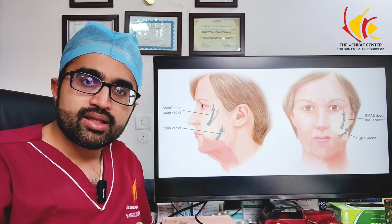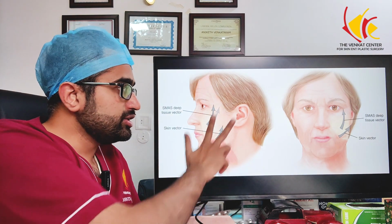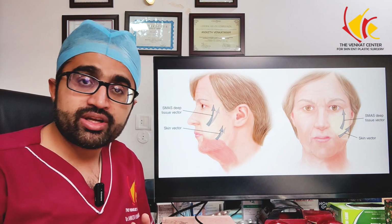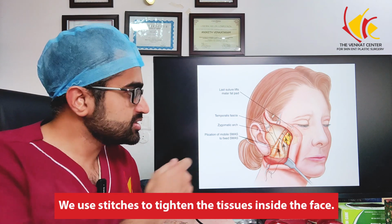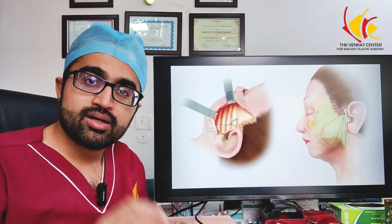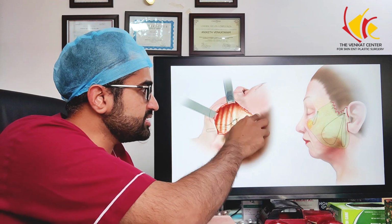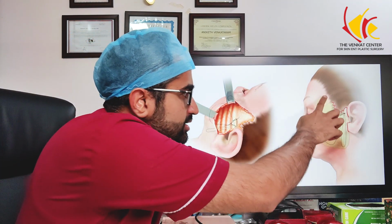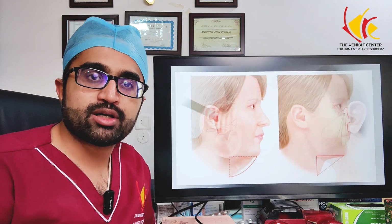In a facelift, after this cut is made, the skin is lifted up. So this space is dissected on the face. Then we're trying to tighten the tissues and structures inside the face. We're trying to lift it up in this manner. That is what we are aiming to do in this surgery. And the way we do that is by sutures. We use stitches to tighten the tissues inside the face. Once this is done, the skin automatically gets lifted up. So then some extra skin in this area is removed. And then it is put back and closed with a stitch line in that area. This was the facelift part of it.